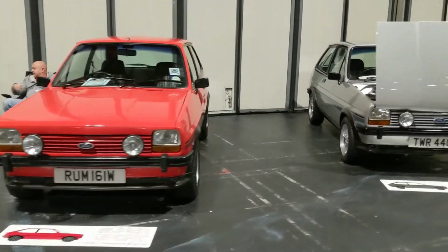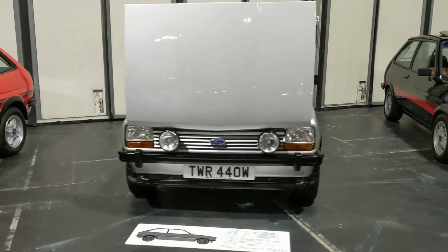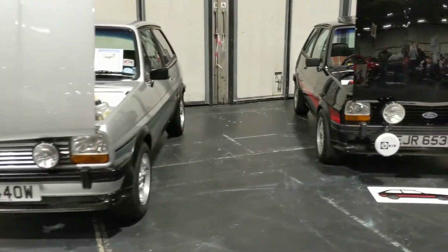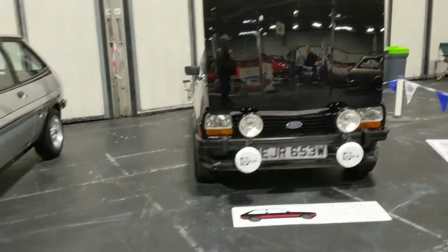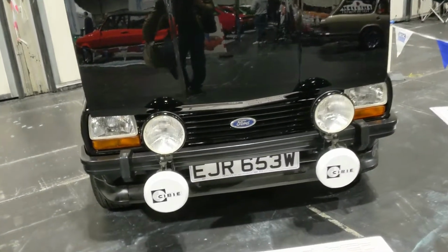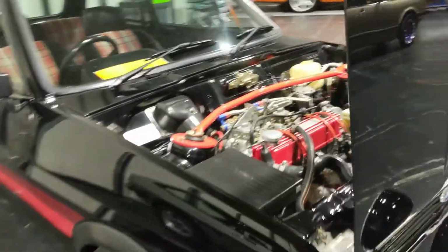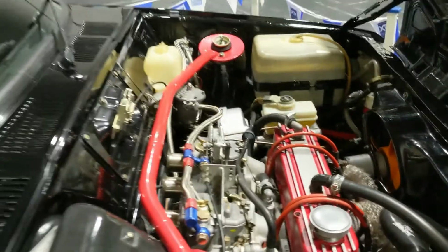And we've got some more Mark II Fiestas. The Fiestas did sell incredibly well in the UK and are still very popular cars. Here we've got a Super Sport, perhaps even rarer than the XR2s, an incredibly collectible car these days.